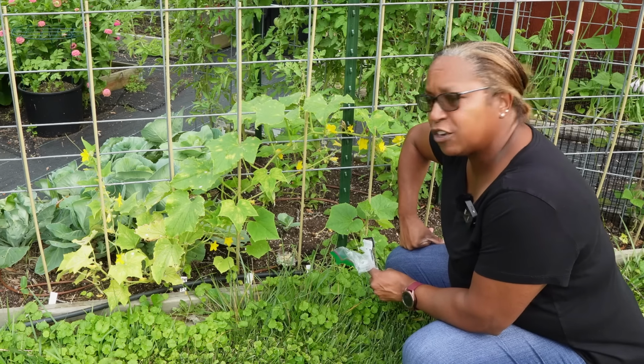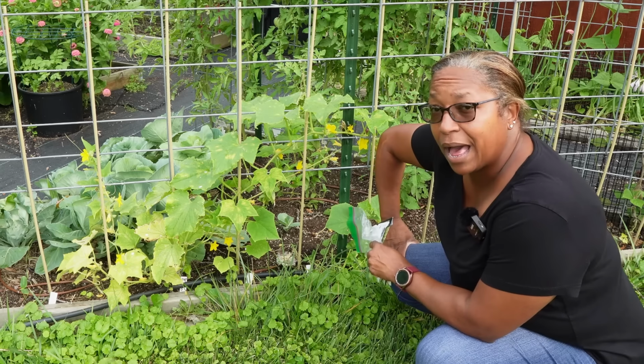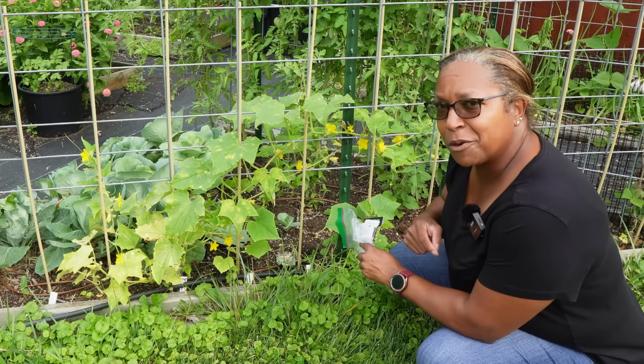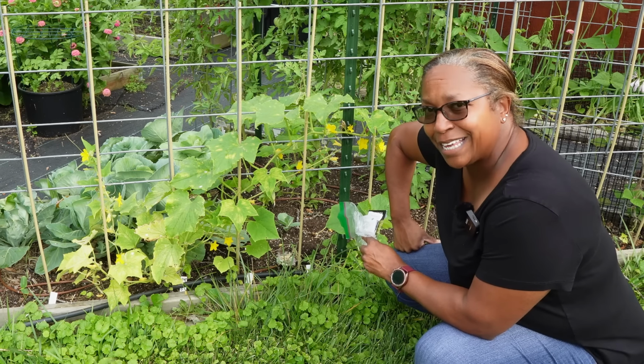We have to keep that cucumber harvest coming. Not that I need any cucumbers. I still have probably a year's supply of pickles in my house, but not enough of those bread and butter pickles that my mom and my girls like. So we do need to do a little bit of pickling and canning this year.